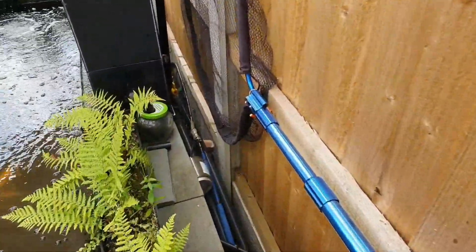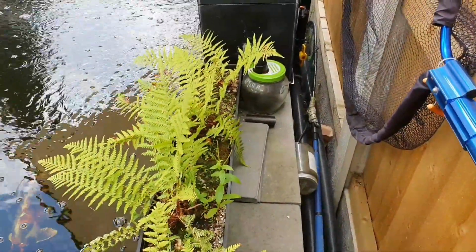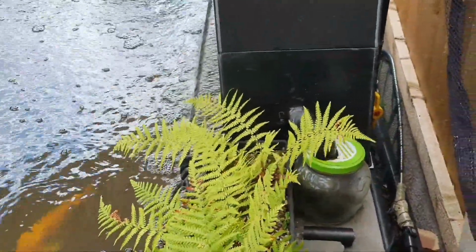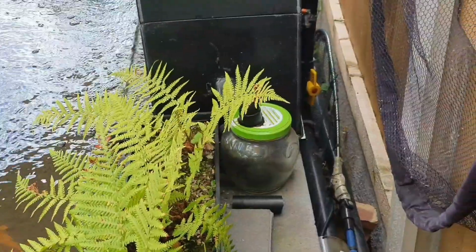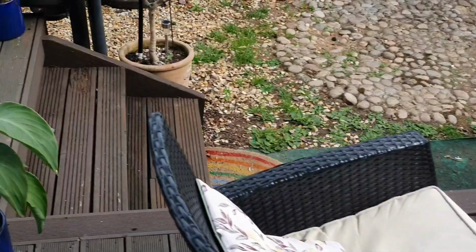If you look down there, I've redone the pipe from the fractionating tube on the skimmer, and that's collecting a little bit in the bottom of there. It mainly does it at night when there's more oxygen in the pond.